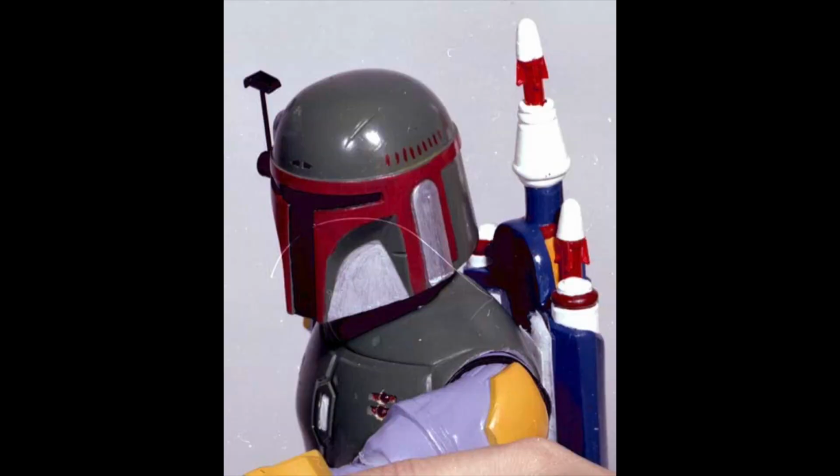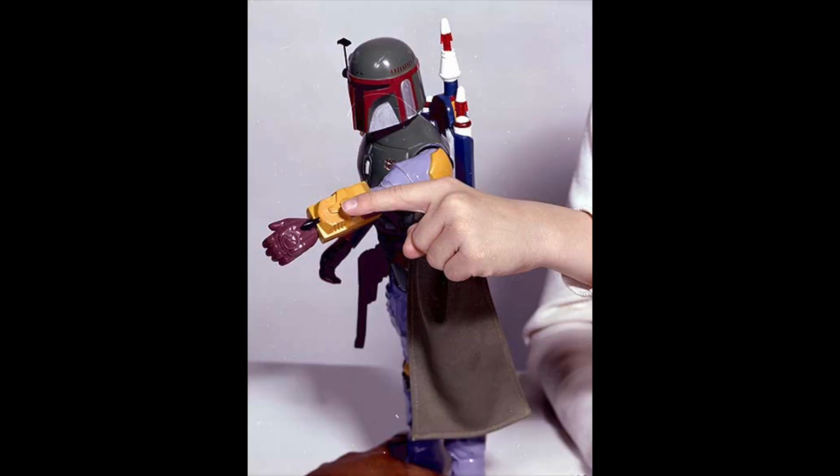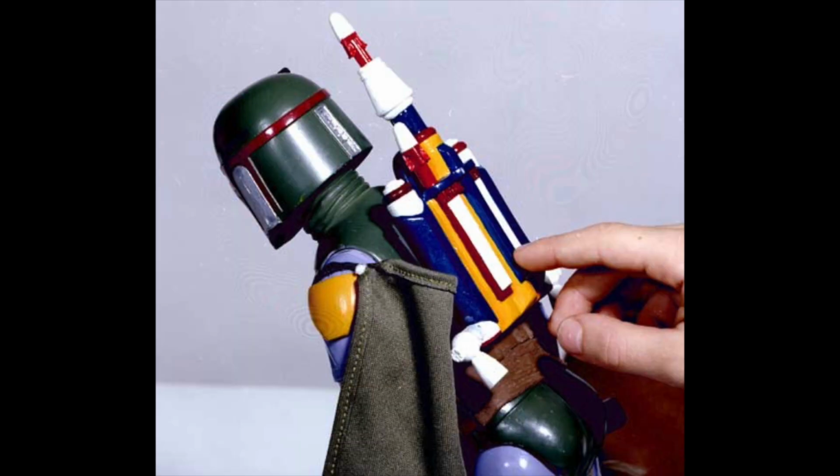As you can see from these photos, the LED light on the chest plate, and here's the button for the LED light. Here's a closer look at the removable arm flamethrower. Here you can fire the dart weapons from his arm. As you can see from this photo, the original release Boba Fett wouldn't have a grappling hook. You can see here the firing missile along with an extra one on its side.